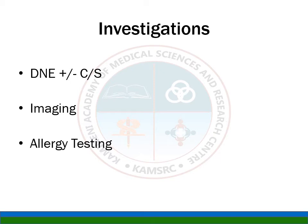We are not bothered about the soft tissue because most of the times it is fluid or purulent discharge. Very rarely will we come across malignancy. In that case, yes, definitely MRI will also be required.